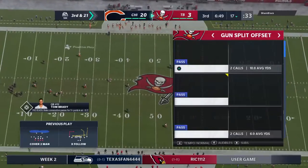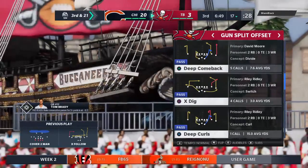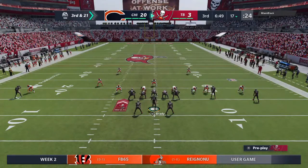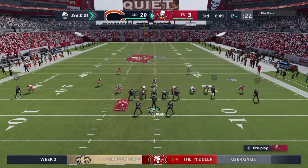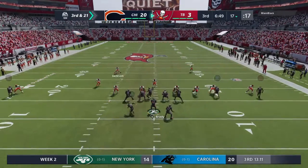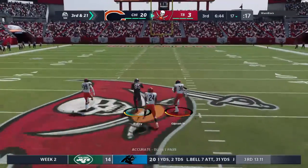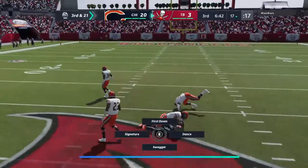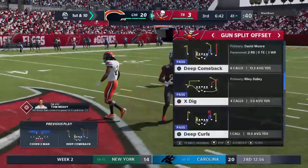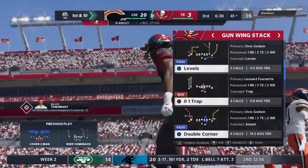A lot of times it's that first read that you have. Maybe you get it in pre-snap, and he locked in on his target, but he was covered quite well, and that one's incomplete. This offense in desperate need of a conversion as they come up on third down. Shotgun now for Brady. The catch is made by Riley Ridley. And they do finally get him down, but not before he reaches the 41. A big play for the Bucs there on third down. 42 yards.